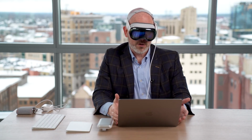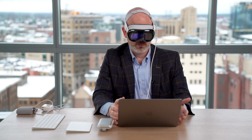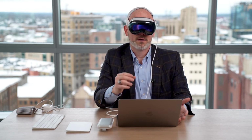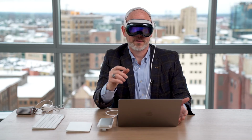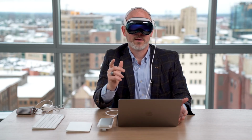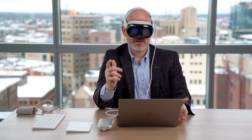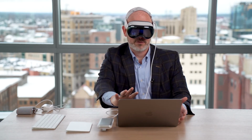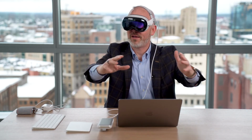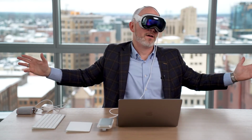So I would prefer to use that version of this program. All I need to do is to look at it and click a button. Sometimes it'll ask me to do it automatically, but I'll ask it to virtualize this screen. And now what I've done is I've taken the display off this screen and put it up in space in front of me, right alongside all the other spatial apps that I'm using.